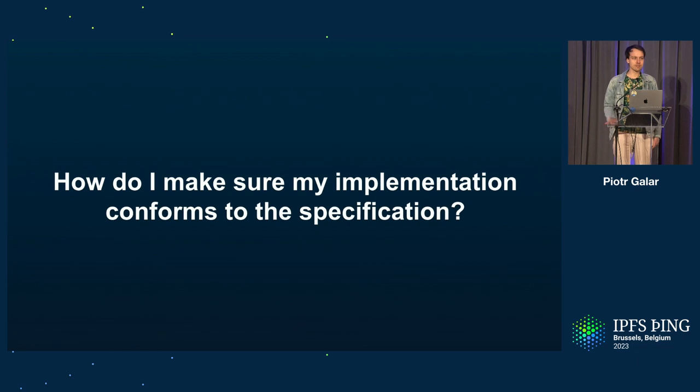For the time being, the answer was, well, you're on your own. You have to implement your own tests. And that's what happened in Kubo, for example. We did have quite an extensive test suite, but it was impossible to reuse it in any other place. When we had a new implementation coming up, they would have to do this exact same exercise from scratch, and that seemed wasteful because we already did this work, and in Kubo we already found plenty of edge cases that people might not think of the first time they get to writing the tests.